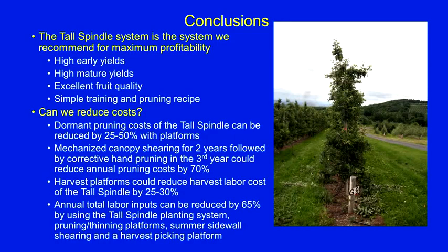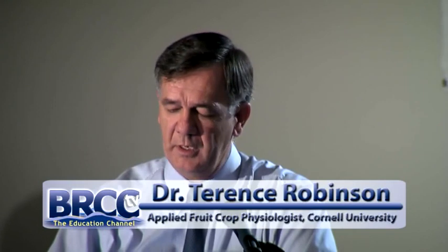Let me end with this, just conclusions. We basically push our growers to plant the tall spindle system, even those that will go kicking and screaming. I tell them, what you plant this year, you're going to live with for 20 years. You're married to it. Some of the advances that we're going to see over the next 20 years, you won't be able to take advantage of if you continue with traditional widely spaced trees. These more simple trees will be more adaptable to partial mechanization, lower costs, higher yields, and better fruit quality.